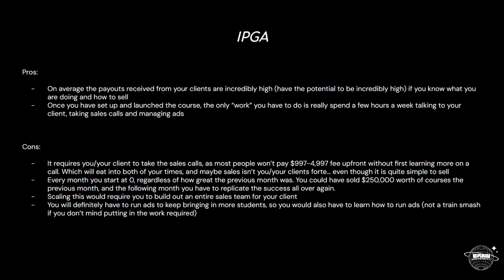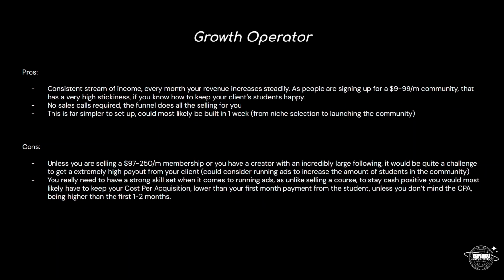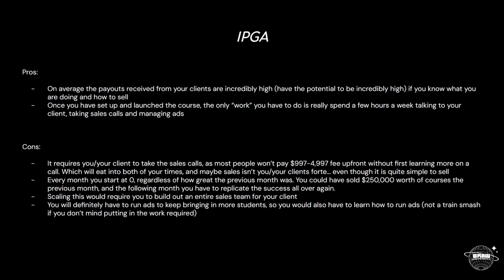So there are two different business models that have been really popping off recently. They've been a trend, which are an IPGA and growth operator. If you don't know about any of these, I'll talk about them. With an IPGA, you're essentially helping experts and turning their expertise into an online education business, which is really a course, essentially, right?